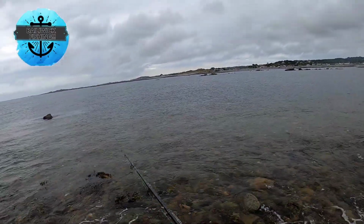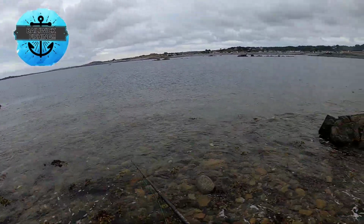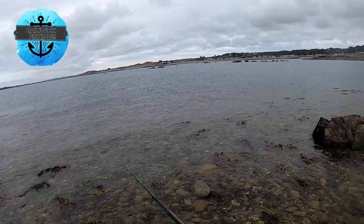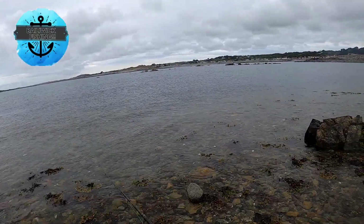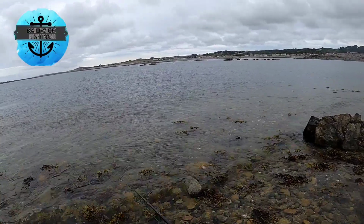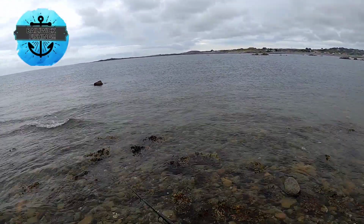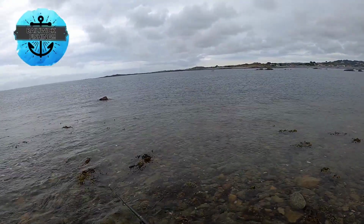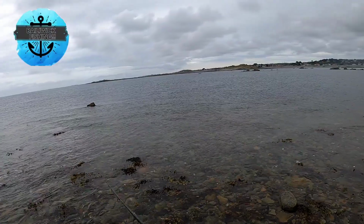About 60 foot in front of us. So all we're doing for the surface lure is reel, twitch, reel, twitch. And all you want to do is a bit of pausing as well at the same time, and basically mimic a bait fish that's in distress on the surface. And that's when you get the bass that come up for it.